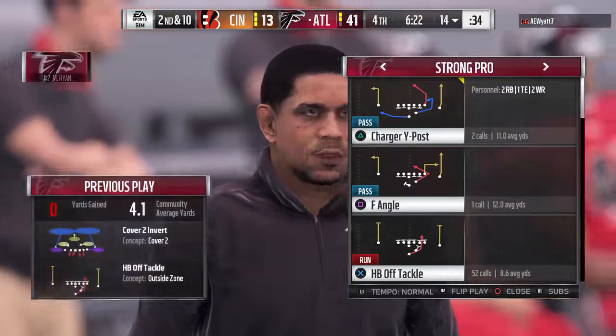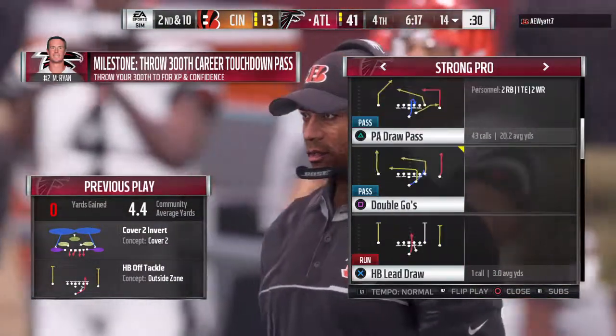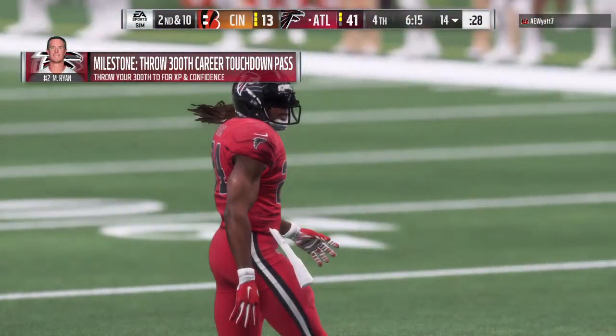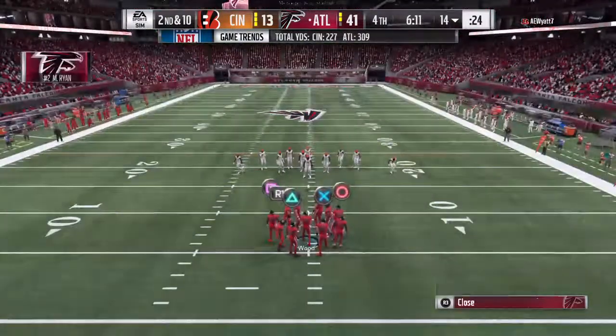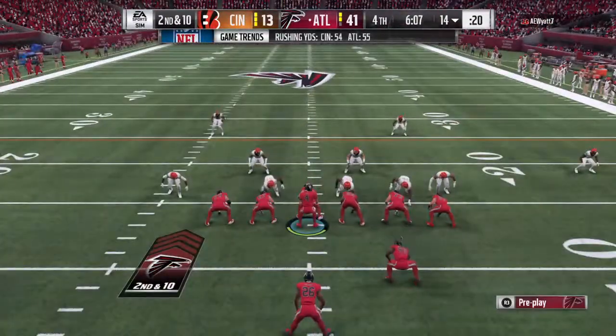And it's 2nd down. So they're still at the original line of scrimmage here. 2nd down and 10. Right. He's tight right here. He's tight on the right. Tight on the right. Now let's go.